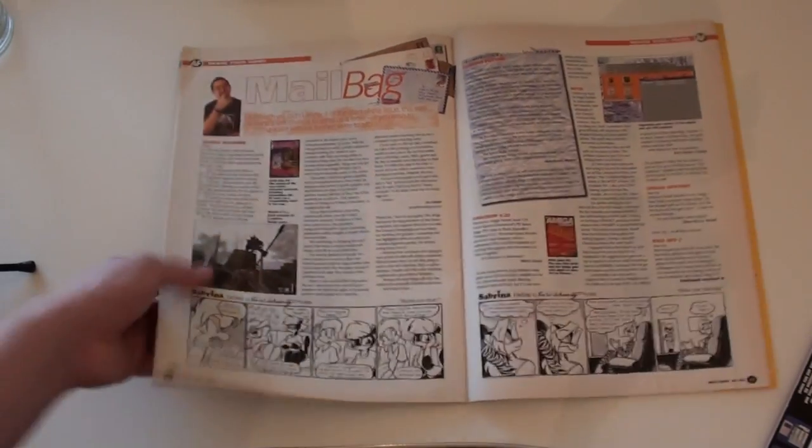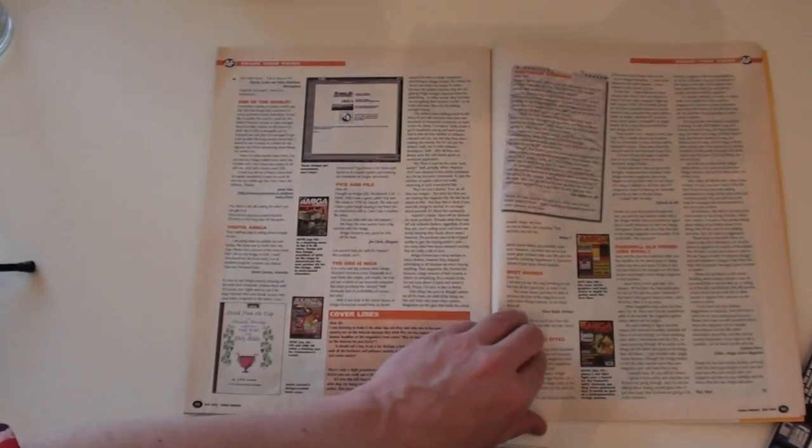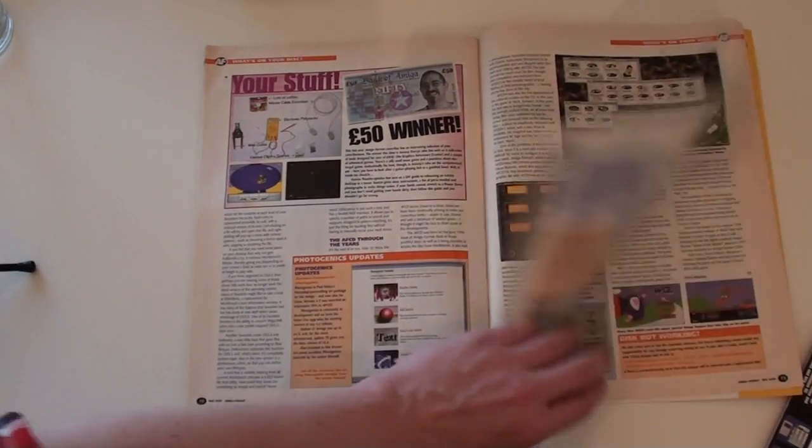By this point as well, they had the Sabrina Online comic strip by Eric Schwartz down the bottom on the letters pages. It was always a good laugh. I think by the looks of it, the closure of Amiga Format was a bit of a last-minute thing, as it's referenced in a couple of bits in the magazine, but there were still a few bits where it's like, join us next month for more on this.